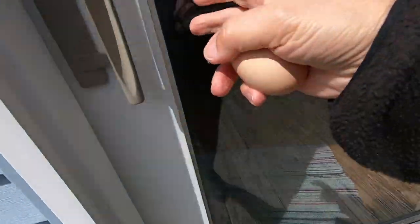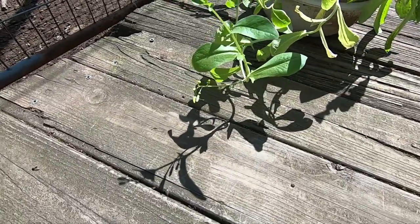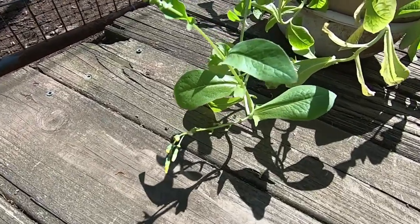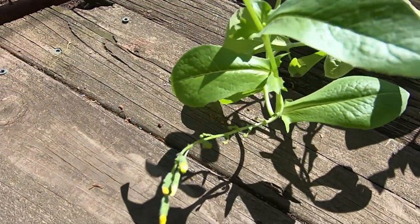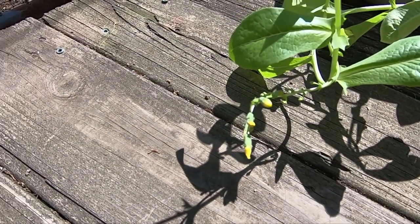So we got 16 eggs today. That's good. They like the cold weather. Today I was asked about my lettuce. And I said it was growing, but it's getting spindly and it's starting to blossom. Let's see, it's got some blossoms here. So it's going to go to seed. And when it goes to seed, I'll take some of those seeds and try to grow them.